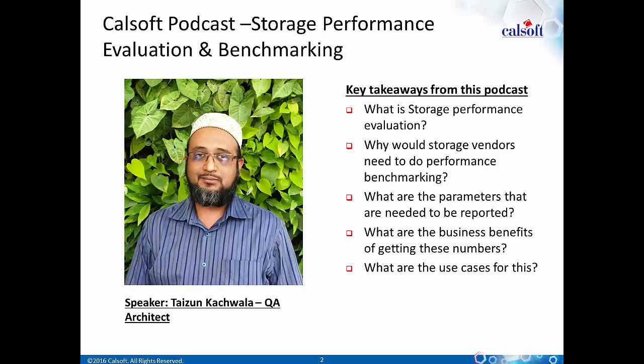We have also done iSCSI and fiber channel based SAN backend storage profiling, and very recently we helped a leading hypervisor vendor perform profiling of the storage they are using for their public cloud offering. So if you look at the vast experience and the different tiers at which Calsoft has delivered results to our customers, it makes Calsoft a choice for many storage vendors when it comes to performance analysis and benchmarking.